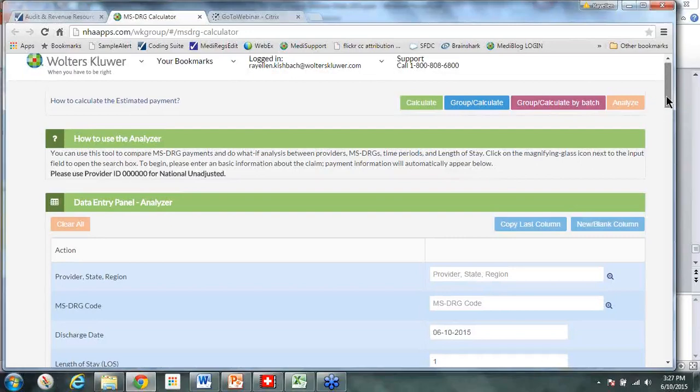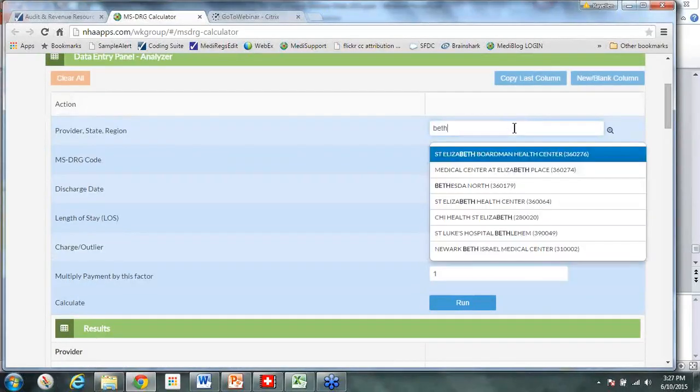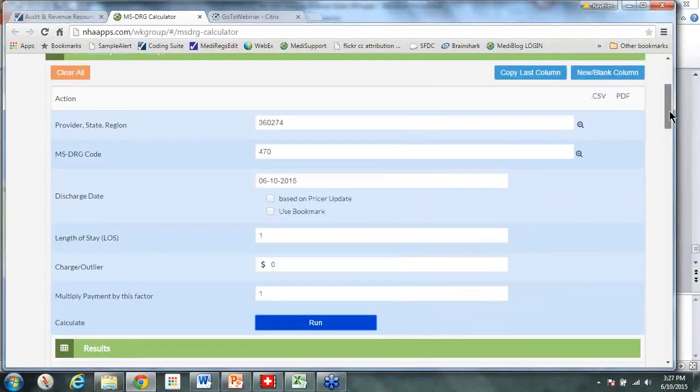So here's the analyzer, and I'll just do one or two quick examples in here. I'll just pick a provider, and you've got a great little search tool here, and I'll enter one of my DRGs, and I'll choose today as the discharge date. I'm going to leave the length of stay blank for now, as well as these other items, and just run the calculation and show you what the results look like.